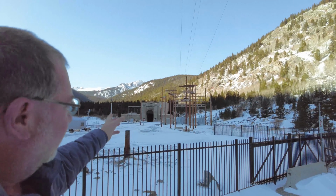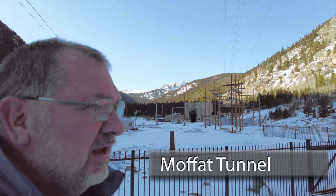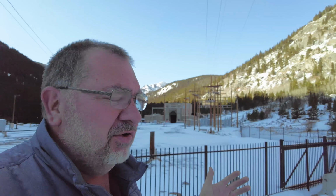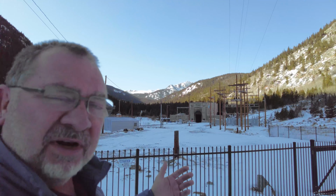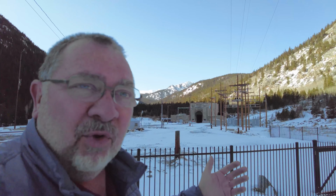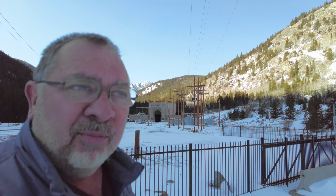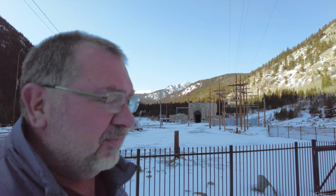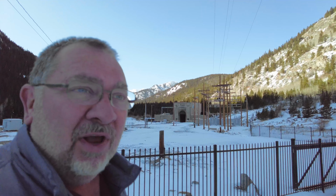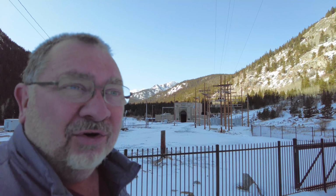Before we head up to Rollins Pass, we just did a quick little detour continuing on the road that we were on so that we could see the beginning of Moffett Tunnel over here. Moffett Tunnel is one of the most famous railroad tunnels in the United States, built back in 1927. The goal of the tunnel was to reduce costs of operating the rail line over the pass. 40% of the budget for maintaining the rail line had to be earmarked for snow removal.